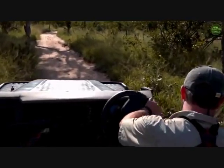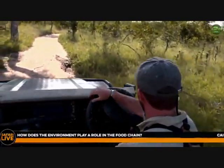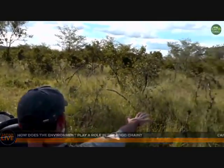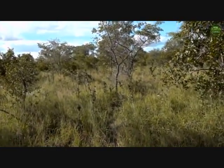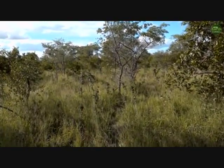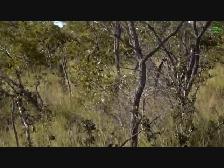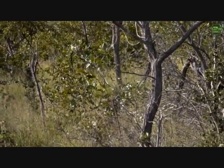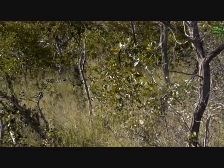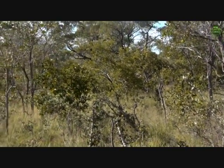Kai, you want to know how the environment plays a role in the food chain. Essentially, if I just stop here real quick and you have a little scan over the right here, please, Sens, you'll notice, boys and girls, that there's lots and lots of grass and lots of trees. What all of this is created from is the amount of nutrients in the soil, and is also determined by the rainfall. Now, the Savannah biome gets between 200 and about 800 millimeters of rain every single year, and that is what prevents it from becoming a forest.